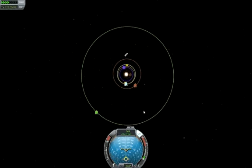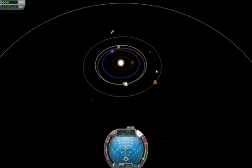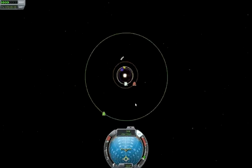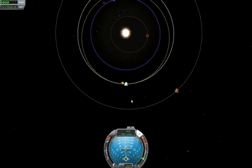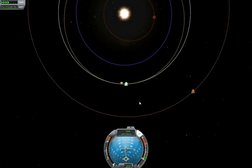Yeah, I did the exact opposite of what I wanted to do. All right. But this orbital mechanics stuff is not as simple as it makes out to be. Well, we're going somewhere. Okay, this has just become my first Eve landing.